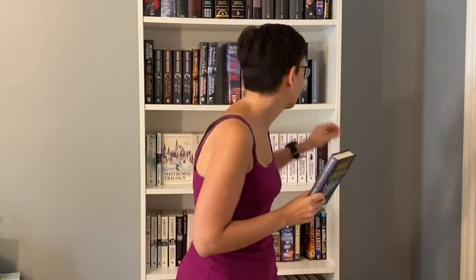I also got the little pocket-sized edition of Edgedancer. This is another novella that is included in the Arcanum Unbounded, so you don't necessarily have to buy this one separately to read it, but I do love the little pocket size. It's the same pocket size as The Arithmetist.